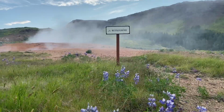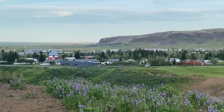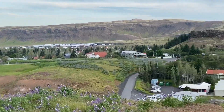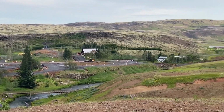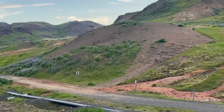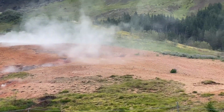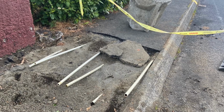A walk above the town reveals bubbling hot springs everywhere and an expansive view towards the west. Insulated pipelines carry the hot water down the hill to warm the town's homes and businesses, and also the sidewalks. They're kept free of snow and ice all winter long.